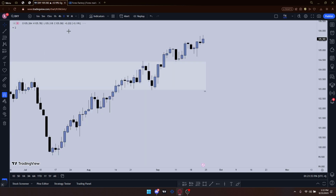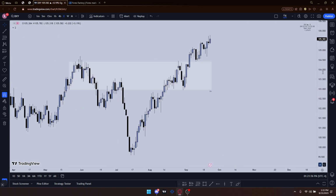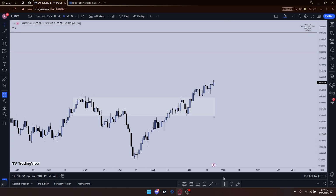And let's drop into the daily. Mark out the week that just passed. So this is the week that we just closed. And as you can see, we've broken out of the breaker on the weekly chart. And DXY has just been crawling up all week. That's exactly what we wanted to see.